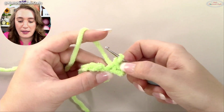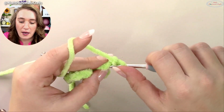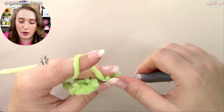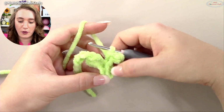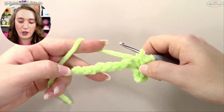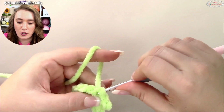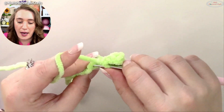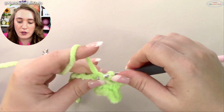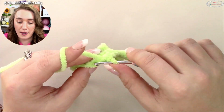And we're going to repeat this section 1 more time. So chain of 3, start from the second chain from the hook, and make a slip stitch into the second and into the third. So now you have your 3 fingers or toes, and now you're going to go into the leftover chain right here, and crochet 1 slip stitch into each. And once you're done with that, you're going to snip your yarn. You need a little bit of a yarn end tail there. We're going to use it to make some ties later in order to connect it to the actual body.